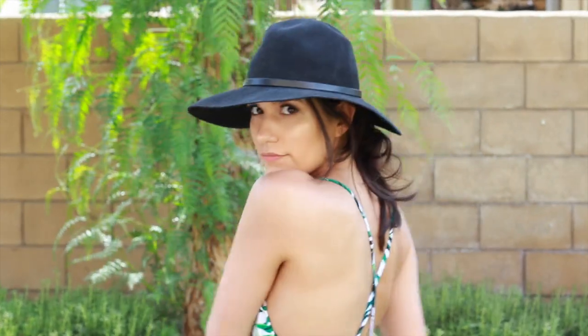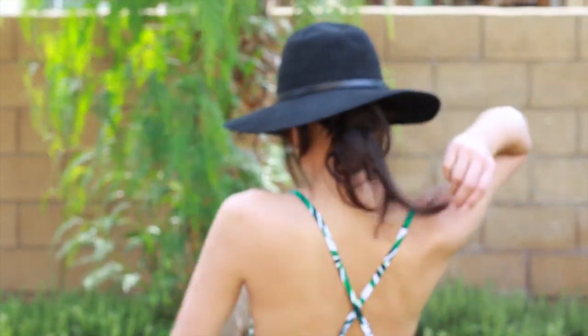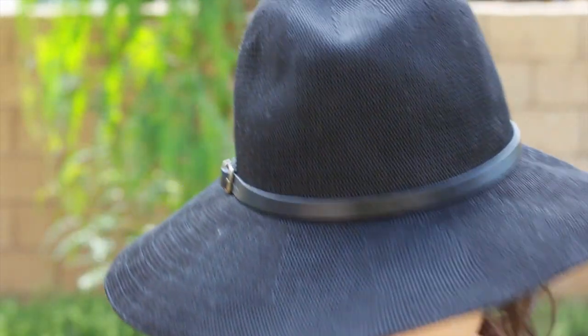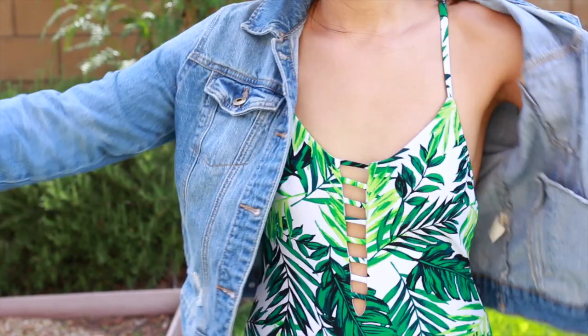Next up is a floppy hat you can wear to the beach or wear out. Now that I'm older, I'm way more conscious about skin and the health of my skin. And it's good to not get wrinkles, ladies. You don't want that either. So cover up your neck and your face and all that.